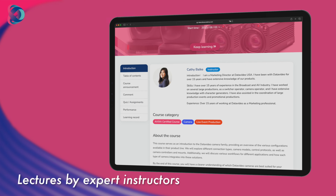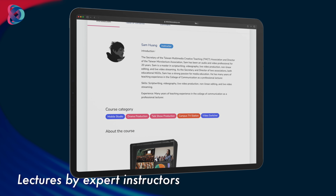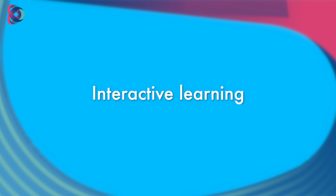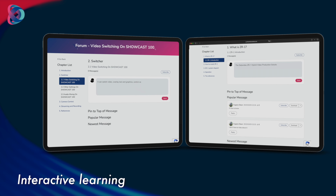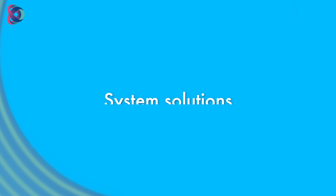The Academy has a team of professional instructors from Datavideo to provide professional guidance and share practical applications in broadcasting and AV. Our platform fosters connections beyond traditional learning. Engage with lecturers and peers in forums to create a community and enhance your learning experience.